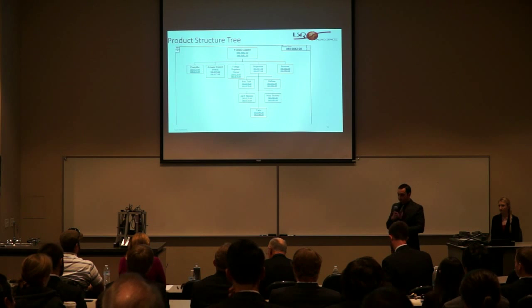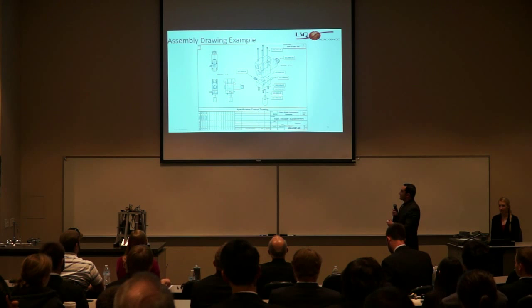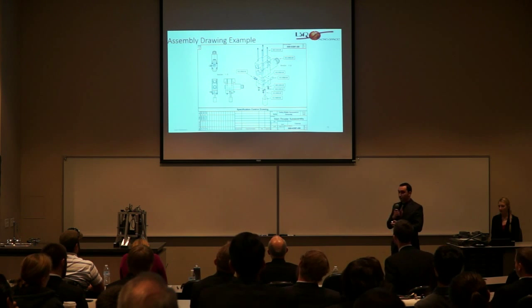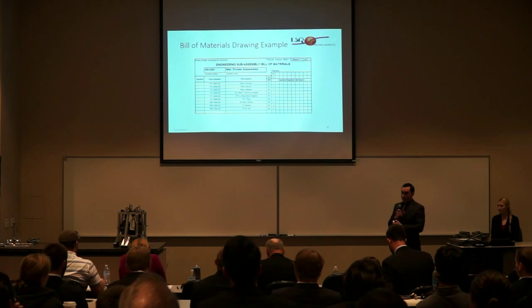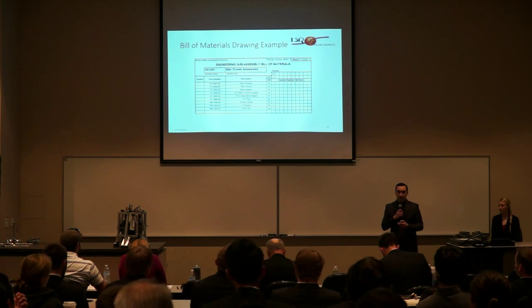Structure, of course. Here's an example of the main thruster subassembly where you can see all the components are organized with an ID number and are organized in such a way that you can see how it is constructed and assembled. Here's the example for the bill of materials for that main thruster subassembly, and you can see that the components are labeled and numbered and how many components of each are used.